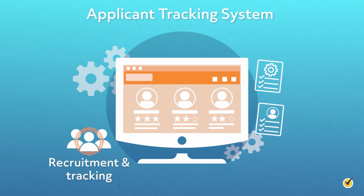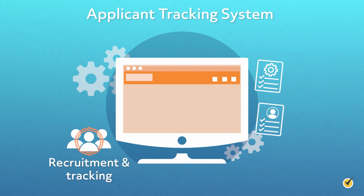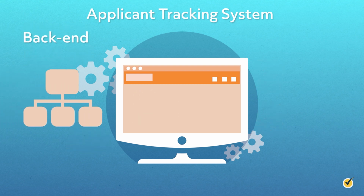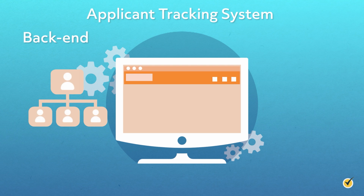When you look at the applicant's experience, some tracking systems require applicants to simply upload their resume and click Submit to be considered for an opening. Others require setting up a profile, uploading a resume, and the completion of an online application. If we think of how an ATS operates, we can look at it as having two sides, the back end and the front end. The back end applies to the hiring authorities who have the ability to create and post open positions.